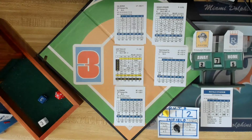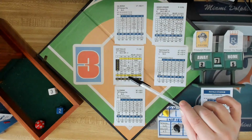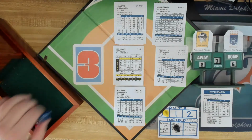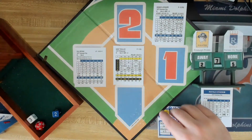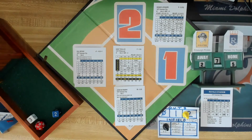Tekulve's pitch, 3-3. That is a blank. Cowens swings, 2-3. Strat line 6, it's a ground ball to short. Cowens double play rating 3. Plus 1 is 4. Minus 1 from Tekulve is 3. Stinnett doesn't add anything or subtract. So a 1-3, they'll turn the double play. And they do. So McRae will make it to third. Poquette and Cowens are out. 2 down. Six, 4-3 double play. McRae heads to third.